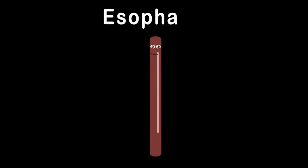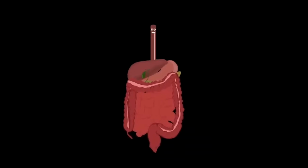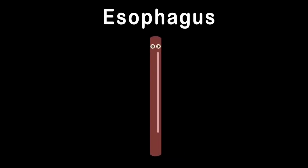Esophagus. I am your esophagus. Attached to the back of your trachea. Digestive system's muscular too. I bring your food down to the stomach and you.